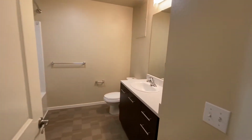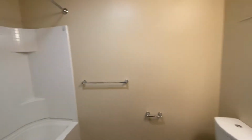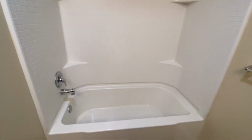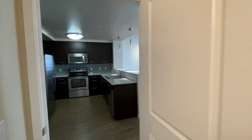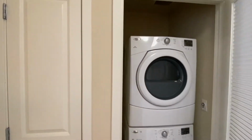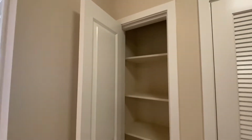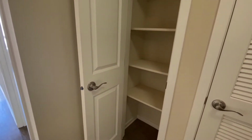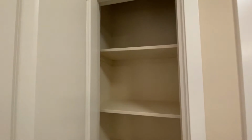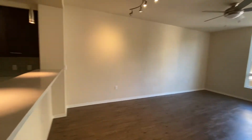Again, it has nice size counter space, a bit of storage in the bottom here. And as always, our showers. And then you have your stackable washer and dryer. But what's unique about this, you have an extra storage here. So it looks like it doesn't have a whole lot of storage, but because of this extra space here, it accommodates pretty well with the storage space. You have a little pantry here in the hallway kitchen area. So that's really wonderful.